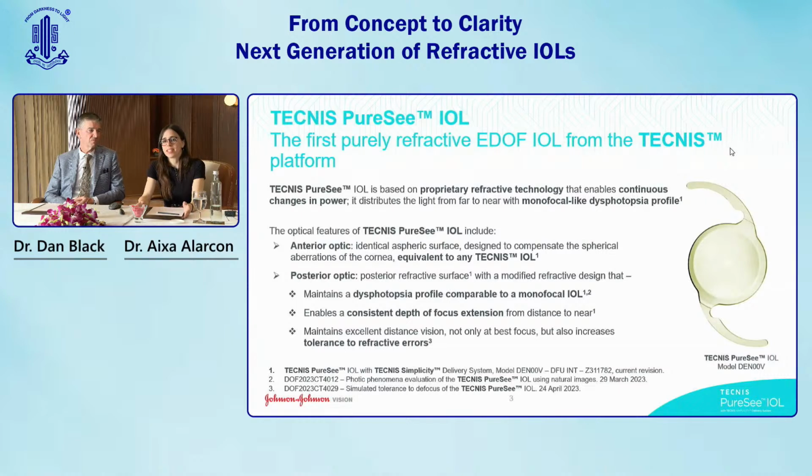So we have optimized this posterior side to meet three design goals. The first design goal is to have a photopsia profile comparable to a monofocal IOL. That means a very low level of visual symptoms like halos, starbursts, or glare. The other design goal was to extend the depth of focus. We want to have a lens that's going to deliver high quality intermediate and the functional near that is so characteristic of an EDOF lens. And the final design goal was to have very good distance image quality, very good contrast, and that also means high tolerance to refractive errors, to any small amount of defocus or astigmatism that the patient can have after the surgery.